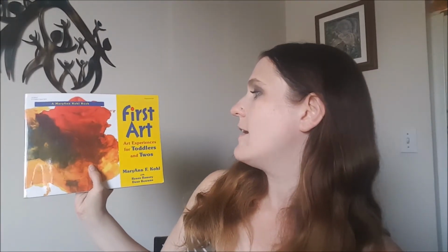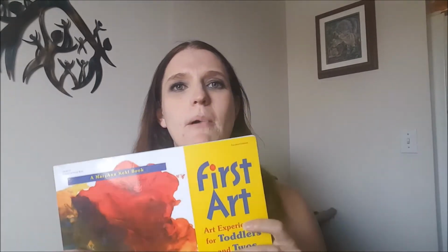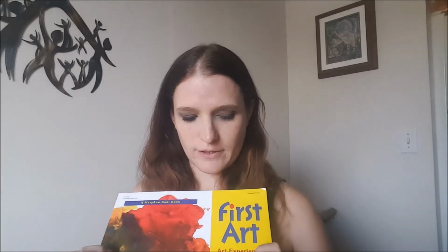And then my last one is First Art Experiences for Toddlers and Twos. And so I know this one's meant for older children, more for when they're toddlers. But I just like looking through it because it gives me ideas, and a lot of the activities in here I can modify for little ones once they're moving around and doing more, probably around 6 to 8 months. So that is my current reading list.